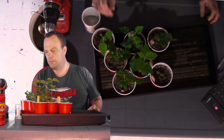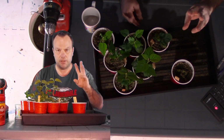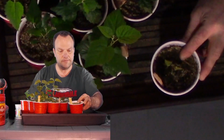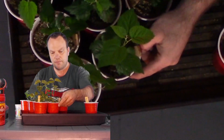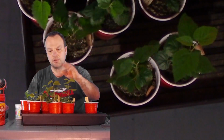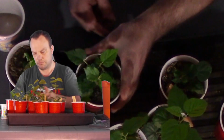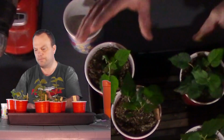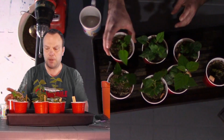This is my mulberry trees. I've already transplanted 3 of them into bigger pots. This one here, it didn't come to anything. It grew a little bit and then just decided to die. I have another one here that's growing nicely. And another one, so that's 5 growing nicely. This one is stunted. This one is coming along. Another stunted one. But I'm going to put them all up into bigger pots now.